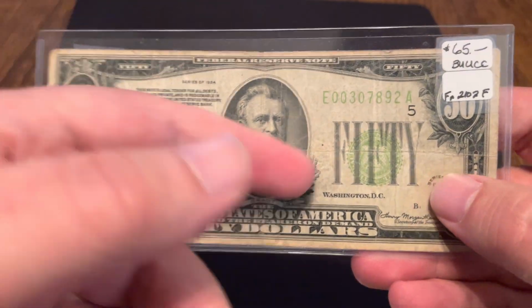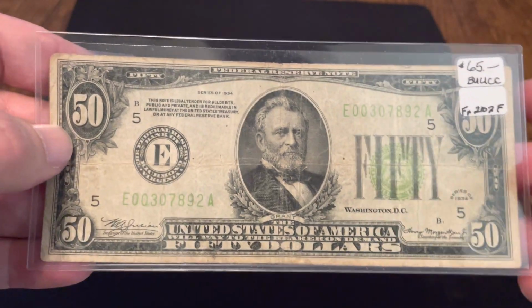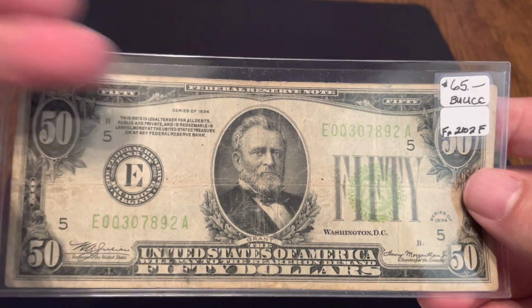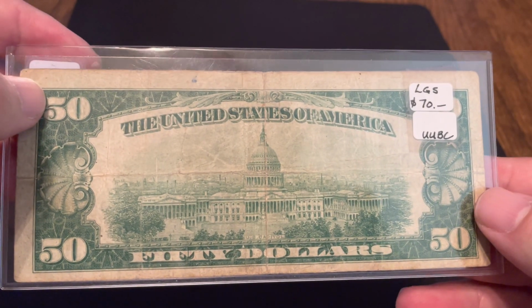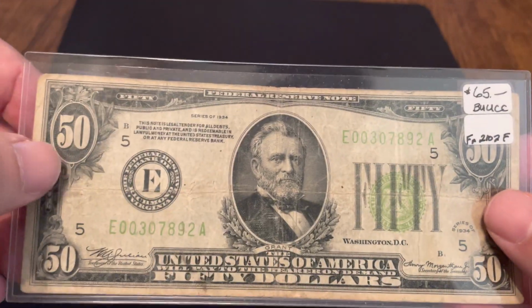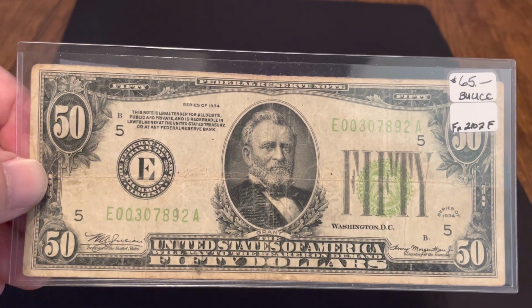Now, this particular one here, like I said, is a 1934 light green seal. I'm partial to the light green seals when it comes to the older notes, but you don't even need one that's this old. Any of the small head 50s just are not available. Of course, you guys are all familiar with the back on this one. You can see LGS, light green seal. He had it priced at 70 on this side. He had it priced at 65 on this side, trying to move it. Yeah, most of these you're going to get for just about face value.